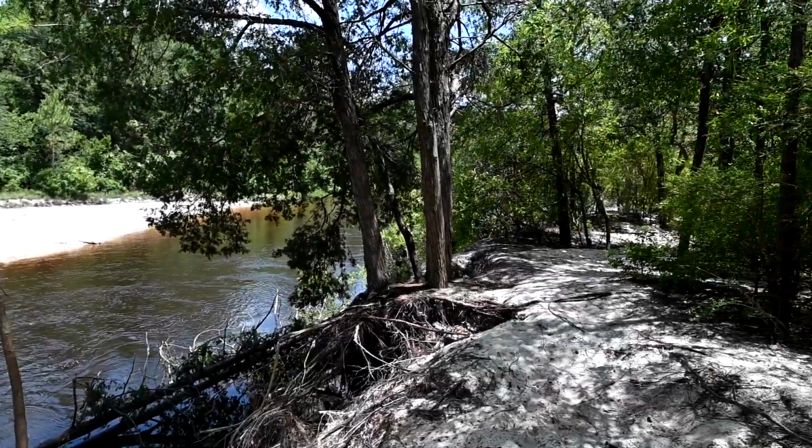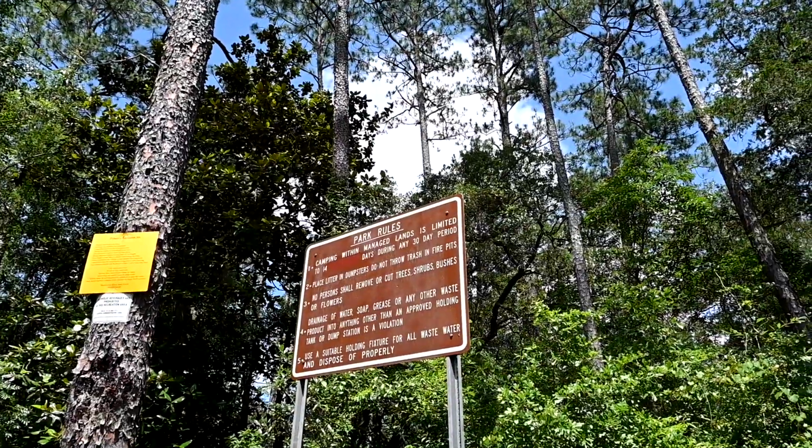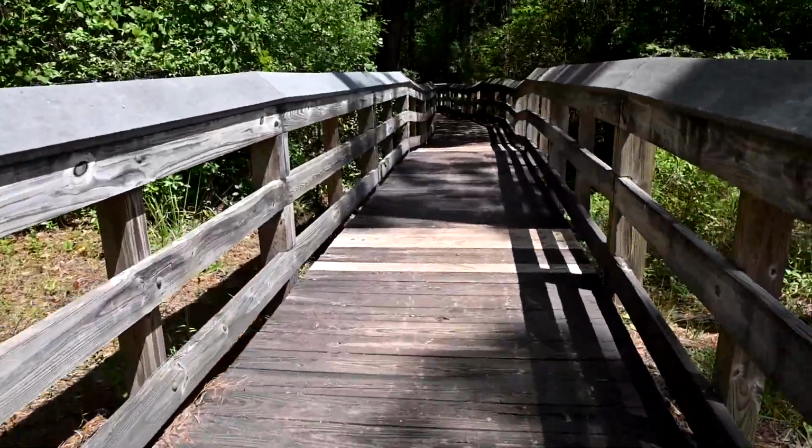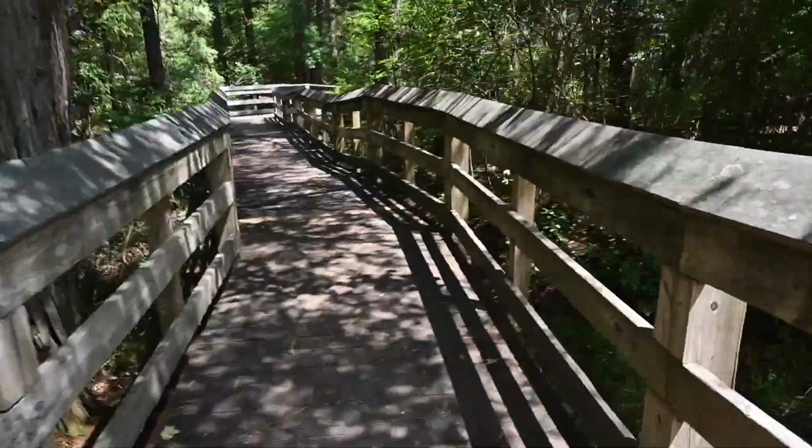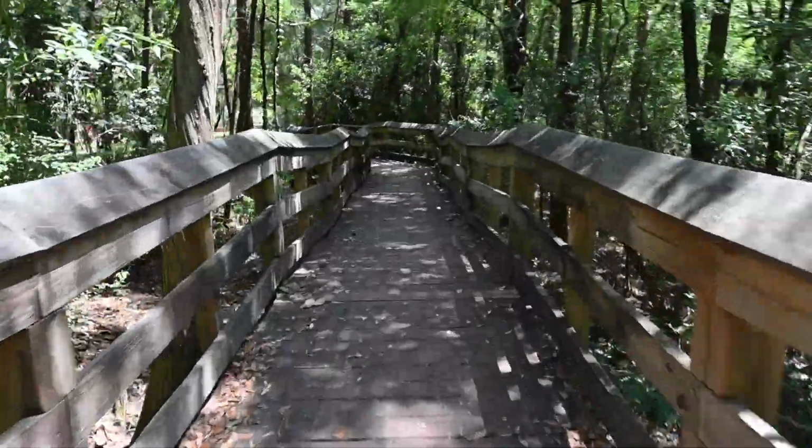First things first, let's go to the boat dock. This is cool. And within 5 minutes, we had our bathing suits on and we're ready to go.